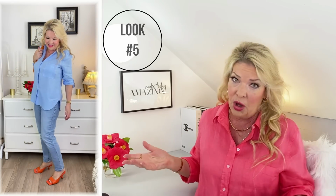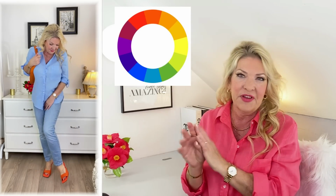You can also add a pop of colour in a contrasting way as well, as in this look here. So I've teamed a blue linen shirt, this is an old linen shirt, with some light wash jeans for a fairly monochrome look. And I've added the orange mules and the bag as a contrast. So this is a great little trick actually, to add colour on the opposite ends of the colour spectrum, to add a dynamic feel to your look.